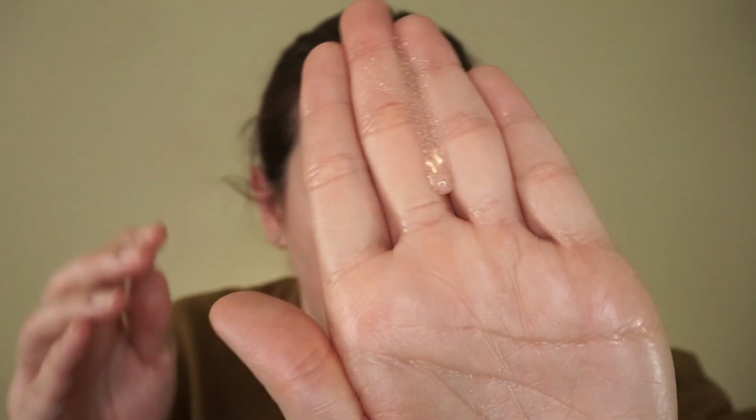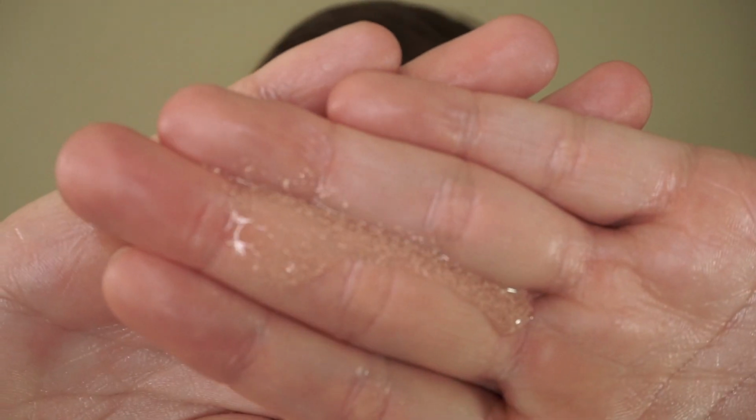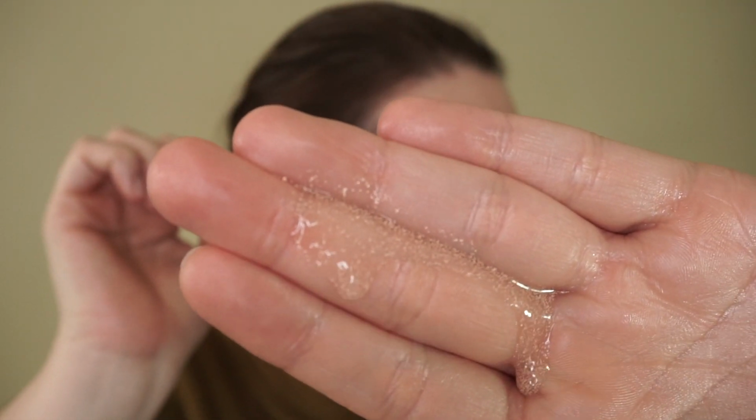There it is. Oh, let's see. There we go. I might be, ooh, it does, okay, it is light. So I might be using more products than I would normally use just because I want to test them out. I actually like this. It's nice and thin, hence the name with water in it. It doesn't give a lot of tint.